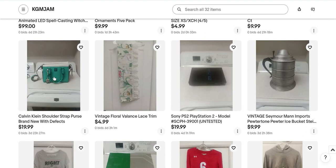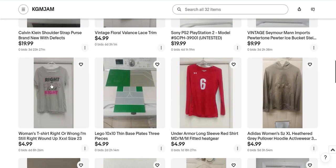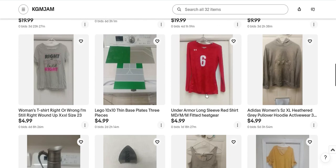Same thing with this Calvin Klein purse. It just has damage. But the lady, I was delivering across the street, DoorDash, and she was putting stuff out. So I walked over there, we started talking, and she had that and a pair of shoes and the coffee maker that I haven't posted yet. I grabbed it, but it's got some damage, so I put it on there at $19.99. And then here's some more clothes. Now some kid got a hold of these and wrote all over them. Probably why they haven't sold. I only got them for $4.99. But I think somebody who's good at Legos can probably know how to clean that up.